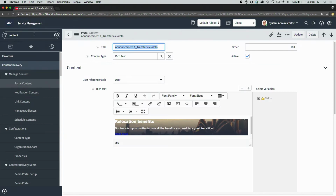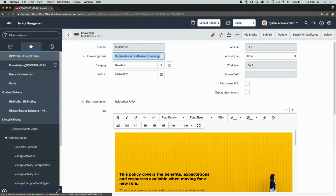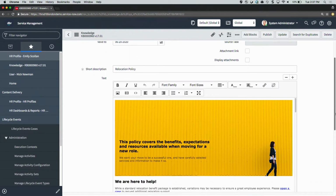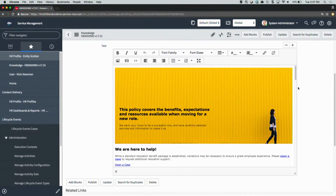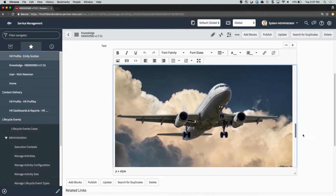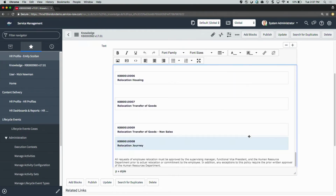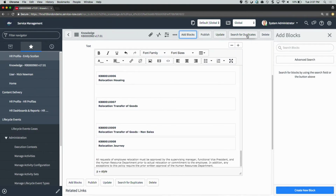So when we're in the article itself, we actually are able to set the criteria of who should see or not see the article within the knowledge block. That means all of this content that's universal, like the picture and the name of the policy, I don't have to update that. But when I have information about the transfer of goods that we were just reviewing, I can pull in the right policy, or the right benefit in this case, based on attributes the system knows about Emily. So here you can see we have a different transfer of goods benefit for our sales organization than we do for our non-sales organization. And the way that it's pulling that in is using this Add Blocks button.